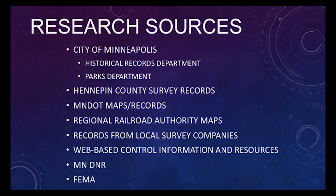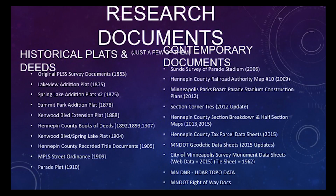And then there was a lot of web-based research that we were able to find, both from the county, the Minnesota Department of Natural Resources, and from FEMA. I won't list all of the documents that we looked at, but just to give you an idea, these are a few of the plats, deeds, and contemporary documents that we were able to reference.